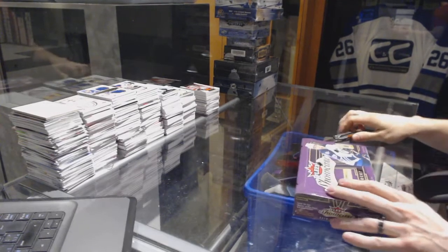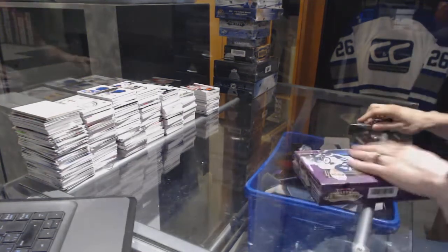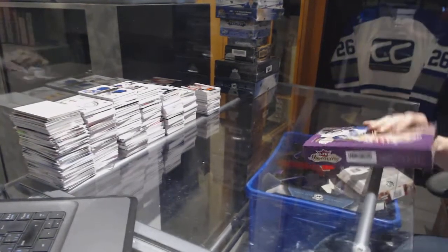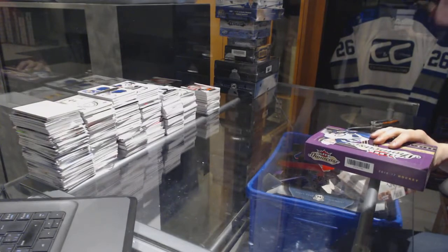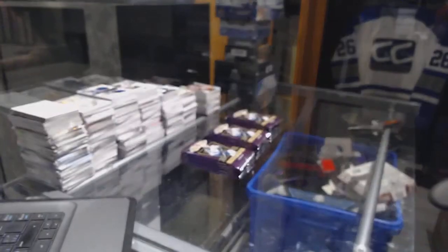Continuing on, CNC group break number 7237. We're on to the 16-17 showcase and 05-06 top prospects. Start with the showcase.